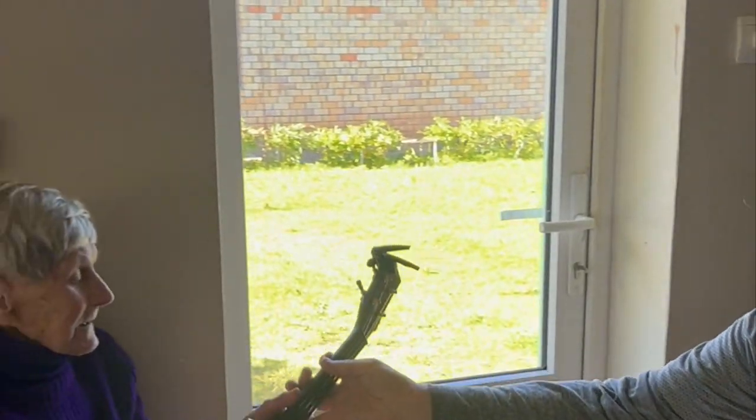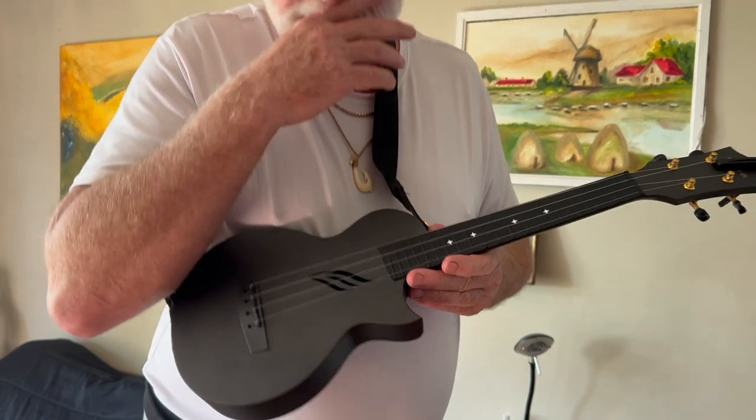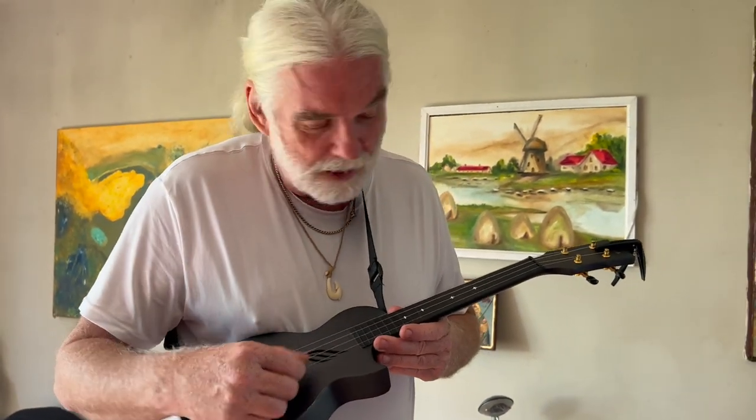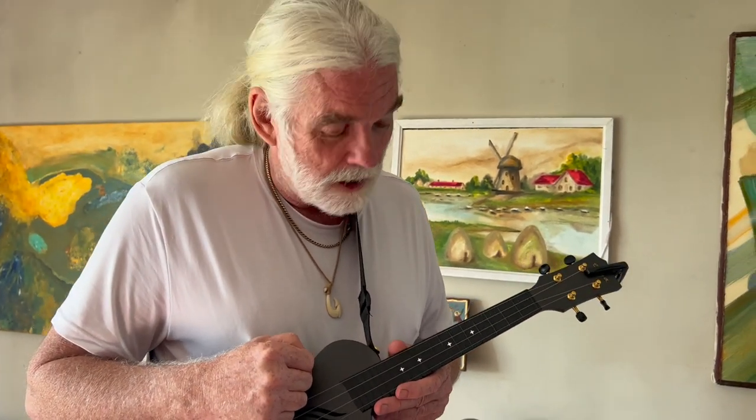Did you know that the Hawaiian word ukulele translates to jumping flea? Because of its lively sounds, more, it creates when played with quick right-hand movements.